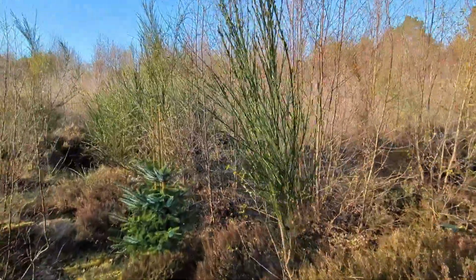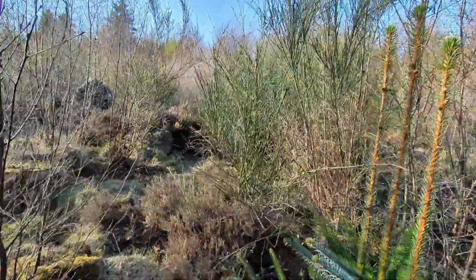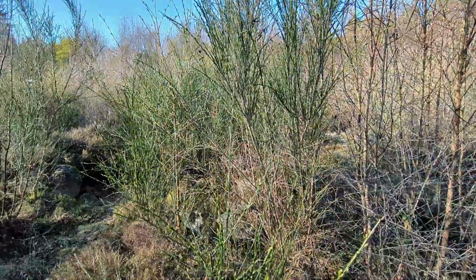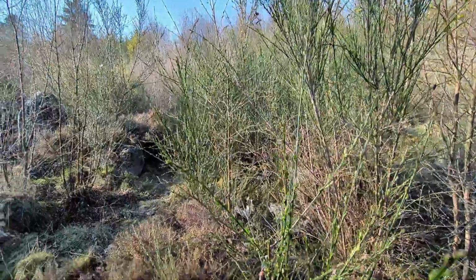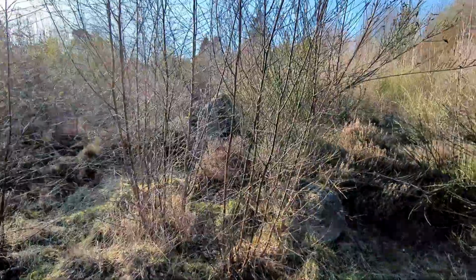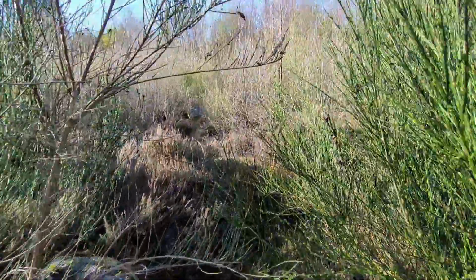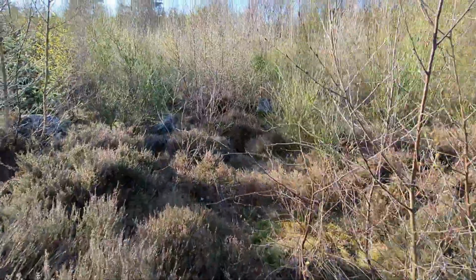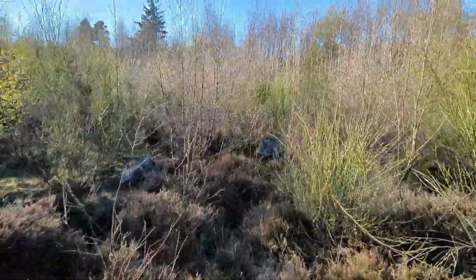I see a stone. Whoa. I should point out, this isn't going to be spectacular like Stonehenge or anything, or the Callanish stones, but this is Bronze Age. I think we found it. We have. Oh my.